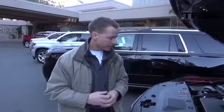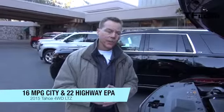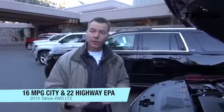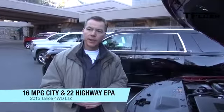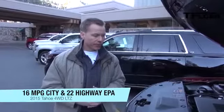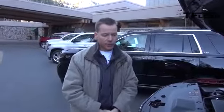That's really cool. Yeah, it's neat, coupled with the direct injection and the variable valve timing. And I think the numbers are 16/22 on the all-wheel drive or four-wheel drive. Yeah, 16/22, and on the two-wheel drive, 16/23. Yeah. And it's the same engine that's obviously in the Silverado. Yeah. We're very happy with this engine. It's a great size, and it really makes this vehicle drive.